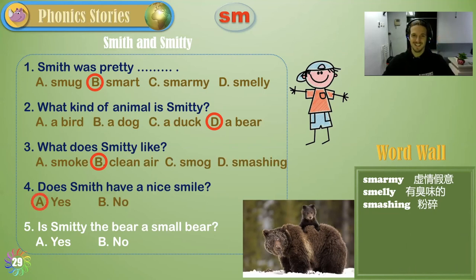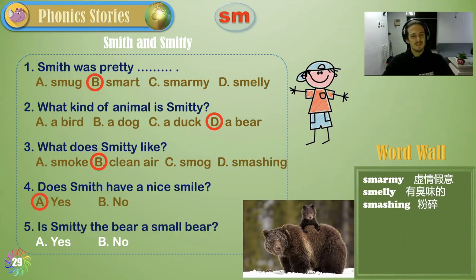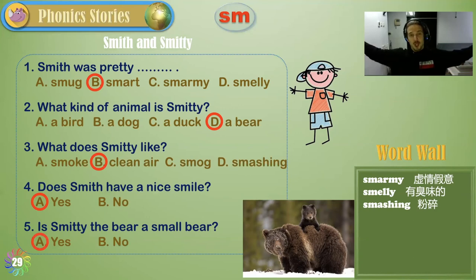Yes, he does. Is Smitty the bear a small bear? Can bears be small? Yes, when they are babies. But after they get big, strong, and fat.